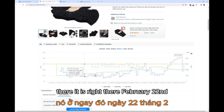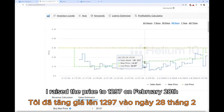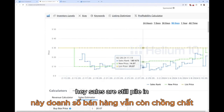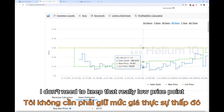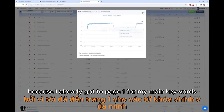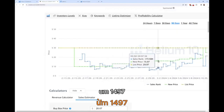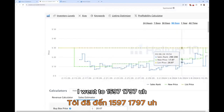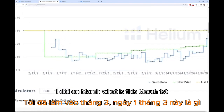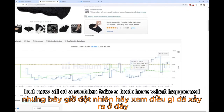February 22nd, I raised the price to $12.97. On February 28th, I raised it to $14.97 because I'm like, hey, sales are still piling in. I don't need to keep that really low price point because I already got to page 1 for my main keywords. All right. Almost all my main keywords. $14.97. I went to $15.97, $17.97. I did on March, what is this? March 1st. But now all of a sudden, take a look here.